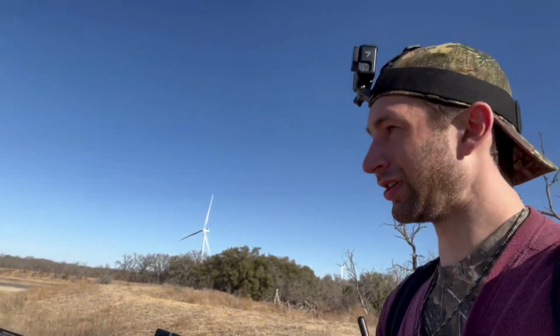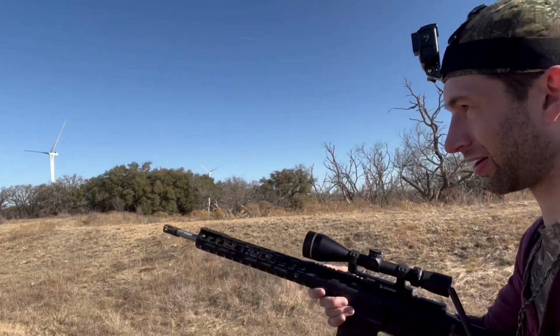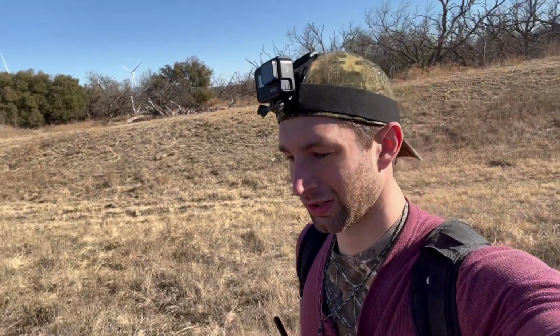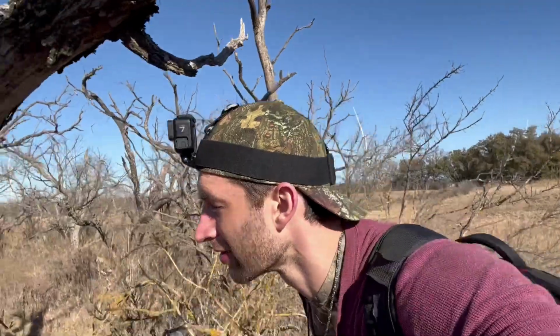All right, we're gonna walk right towards the middle. This way. There's a pond right here. Right over there. But this area in front of us here is pretty thick. Don't worry, my GoPro's on.